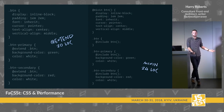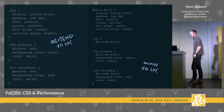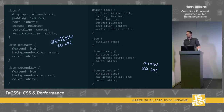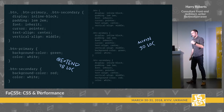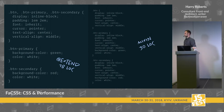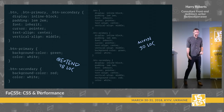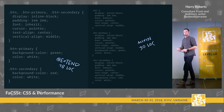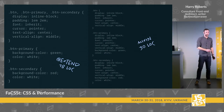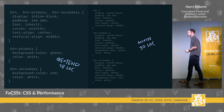But we don't really care about how big our Sass is, because that doesn't get sent anywhere. We don't really care about file size in Sass. But I compiled both of these out, and it turns out that extends reduced to just 18 lines of code, whereas the mixin went up to 30 lines of code. Quite a substantial difference. Now, the evidence here would suggest that mixins are going to be worse for performance because they create much larger file sizes. If you multiply this across an entire CSS project, you're going to be looking at hundreds and hundreds of extra lines of code just by using mixins.